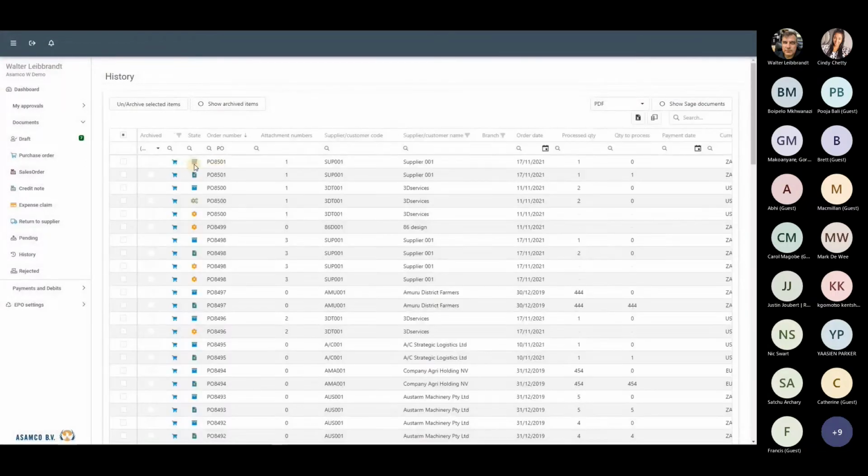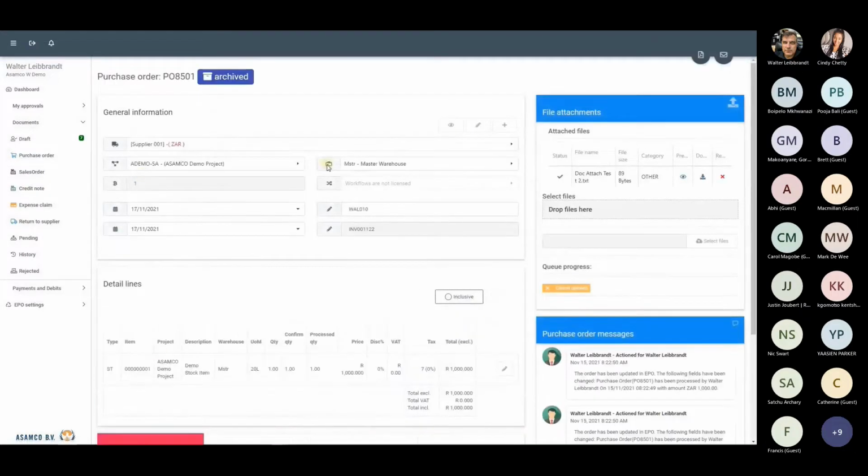On the history page, I can see the status of the document. My purchase order has been archived and my invoice has been generated. I can look at the specific invoice and I can also find it within the history page. By selecting the document, I can see that the document has been processed. The archive gives me the indication that it's gone through the process. I can again preview a report, or I can submit this document in a report.